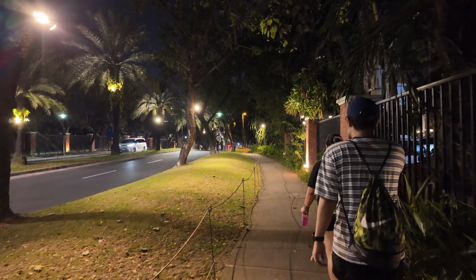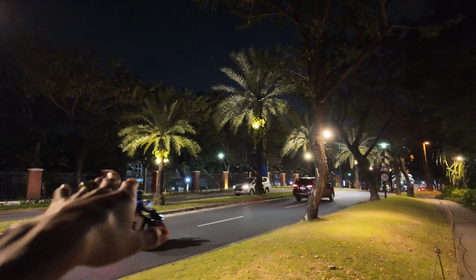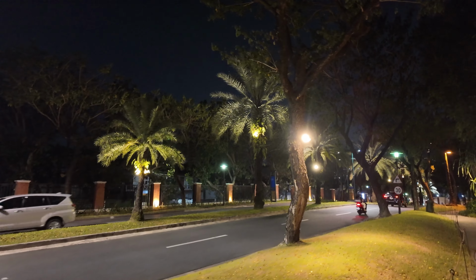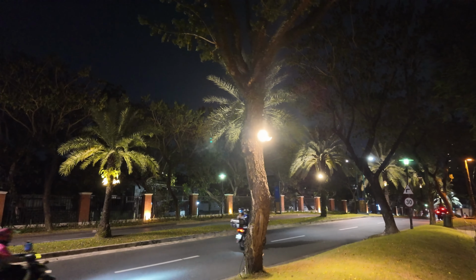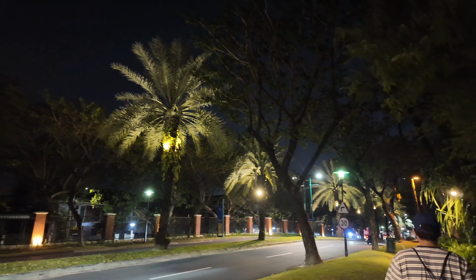But so far it was really nice walking around the Rockwell district, a really nice looking section out here in the metro. This over here is Rockwell Drive, and you can see the road. It's kind of private, and this over here is like a residential area. I think it's a super wealthy area too. They got some nice mansions and houses inside there. Forbes Park is not far from here either.